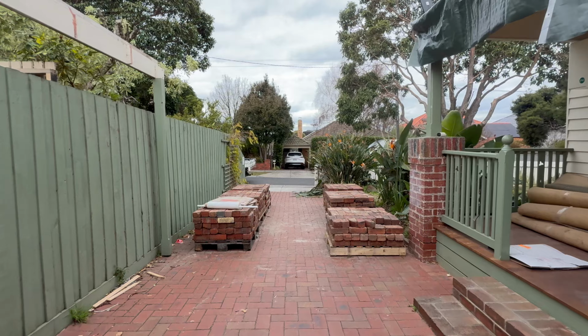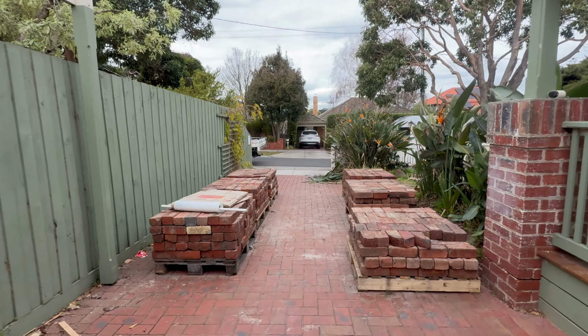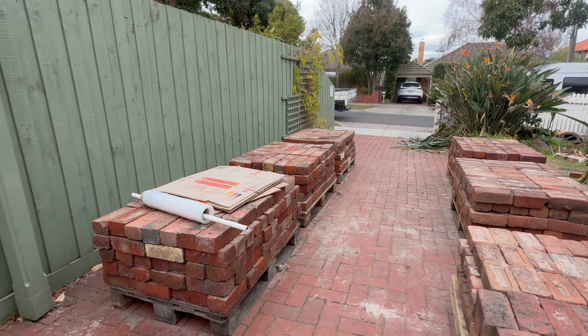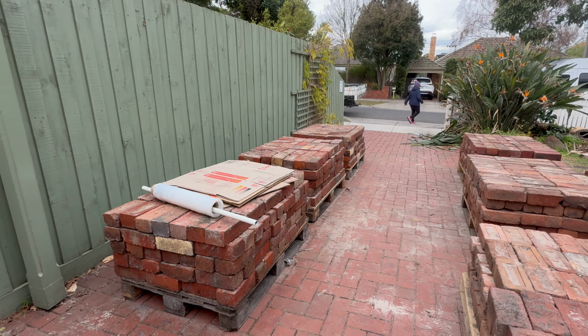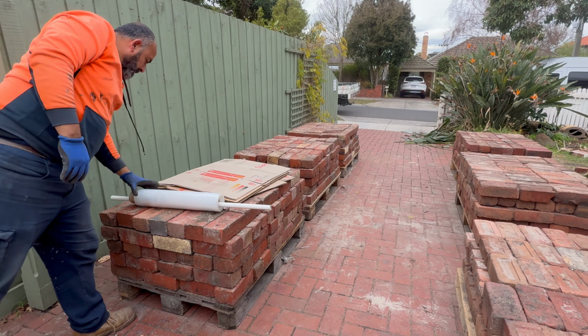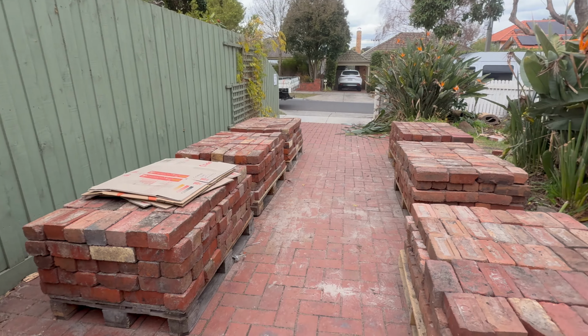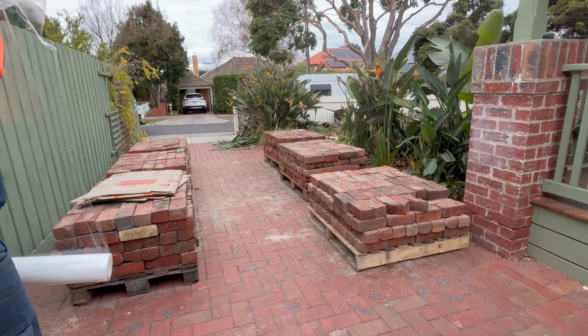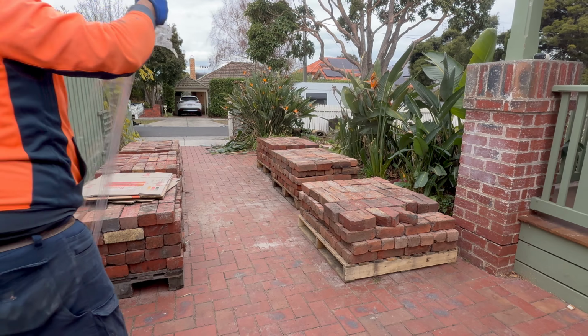So we've got 6 pallets that have been stacked with the brick pavers. We're going to end up shrink wrapping them, and Alessandro will lift them with his straps onto his truck and transport them straight to the block, so we don't have to double handle them.